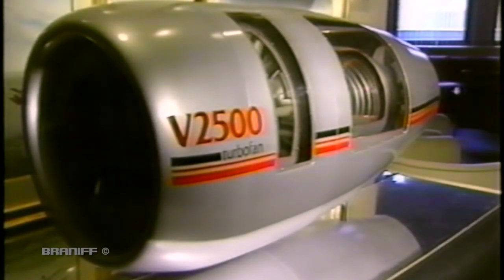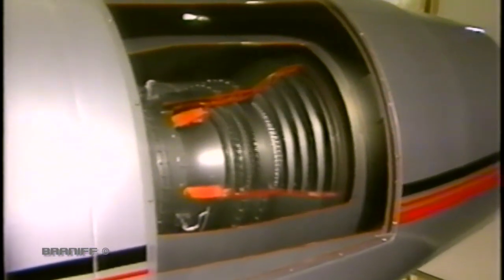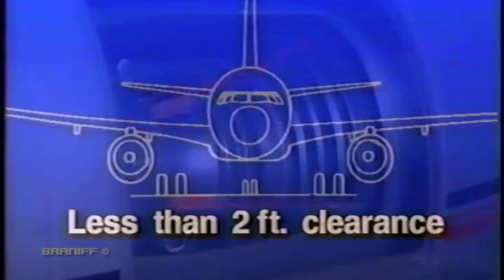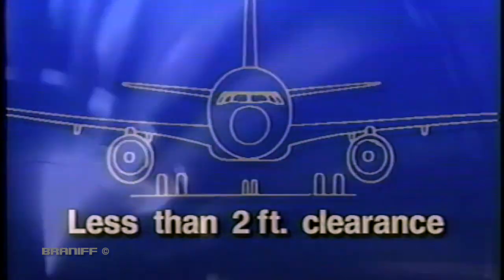IAE V2500 engines power the A320. These new engines are 25% more fuel efficient than the engines on a Boeing 727. The engine intakes are over 5 feet in diameter. The clearance between the bottom of the engine and the ground is less than 2 feet. There is always the danger of being sucked into the engine.